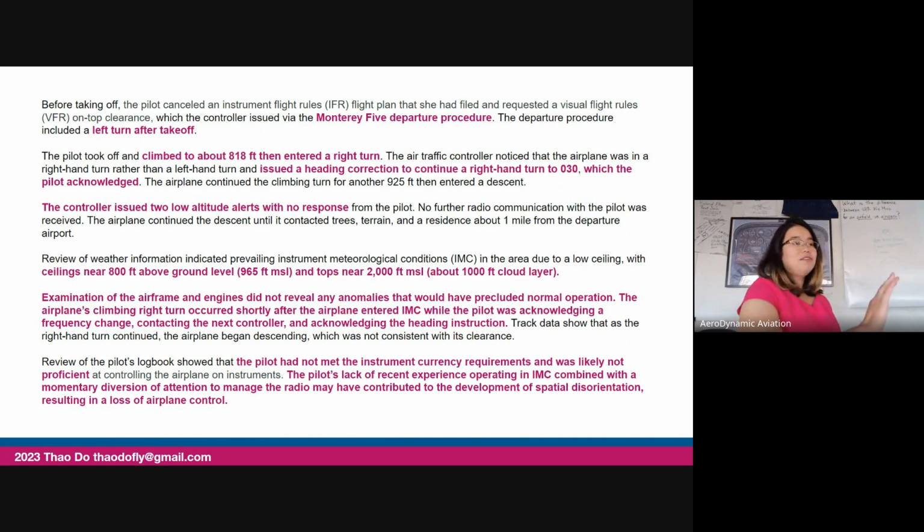The pilot took off, the plane climbed 818 feet, and then started a right-hand turn. So remember, the clearance is to turn left. The plane entered a right-hand turn. Air traffic controller noticed this.